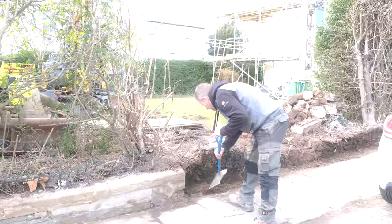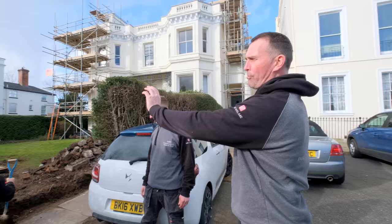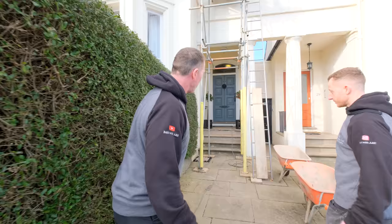What we've got going on here, we've pierced through this hedge, and what we're going to do is actually put a driveway in here. Electric gates are going to be coming through this section. We're then going to reinstate some of the railings on this side elevation, potentially just going through the conservation and planning with that. We've got a skip being dropped off tomorrow, so we're getting all the ply sheets down, getting them all ready to go.